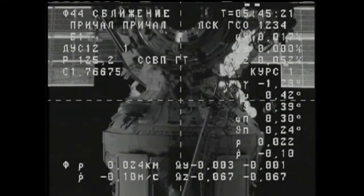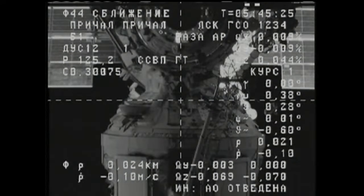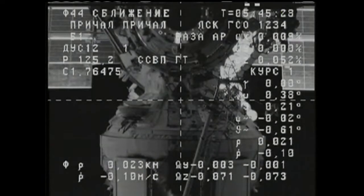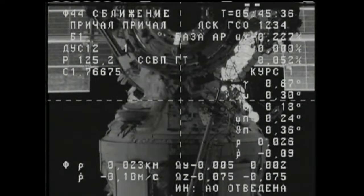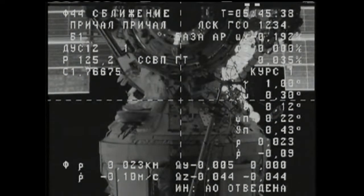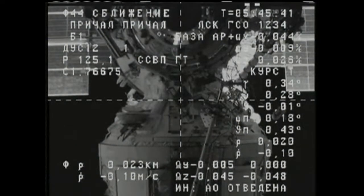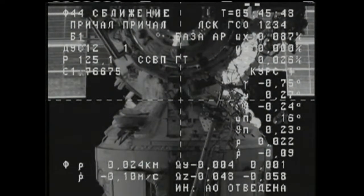Range is about 17 meters. And we confirm Baza AR. Принято. Copy. The target, I don't see the crosshairs.